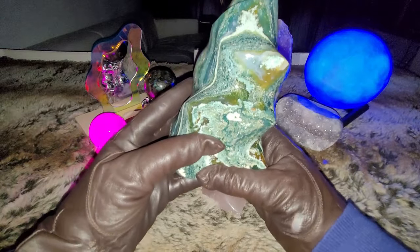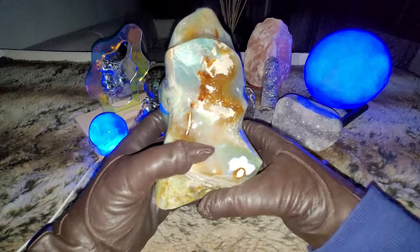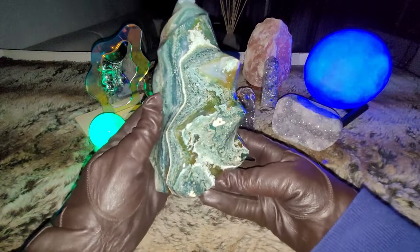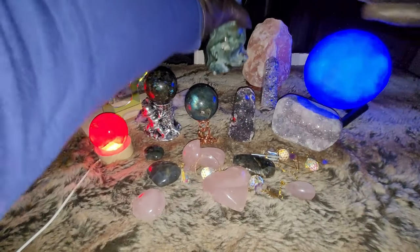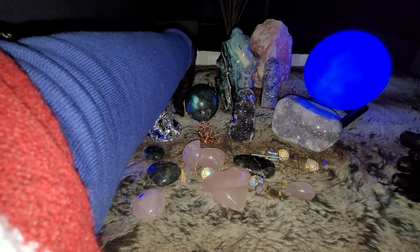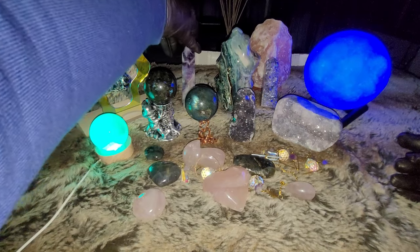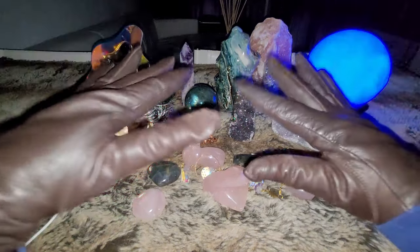I thought this was such a beautiful crystal. I bought it because I had my eye on another ocean jasper. And if I purchased this one as well, I could get a huge discount. And yeah, I fell for it. I shouldn't, but I did. But I don't regret it, because it's a really, really nice addition to the collection.